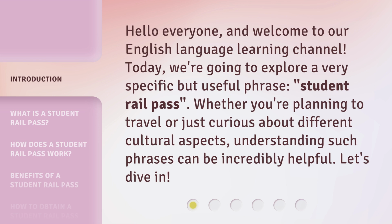Today, we're going to explore a very specific but useful phrase, Student Rail Pass. Whether you're planning to travel or just curious about different cultural aspects, understanding such phrases can be incredibly helpful. Let's dive in.